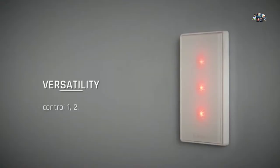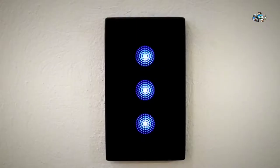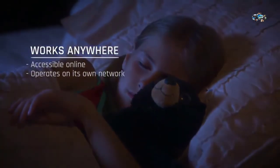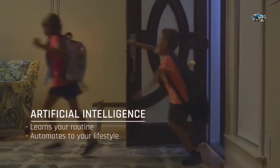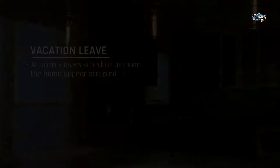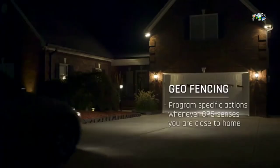A single light switch can operate up to 3 gangs of light fixtures. Our hardware will detect how many cables are plugged in and will automatically adapt to your needs. Kleverness is accessible online from anywhere while operating on its own network at home. It uses artificial intelligence to learn your routine and adapts accordingly. With vacation leave, your home will appear occupied even when it's not. And geofencing capability means there's no need to leave the lights on while you're away.